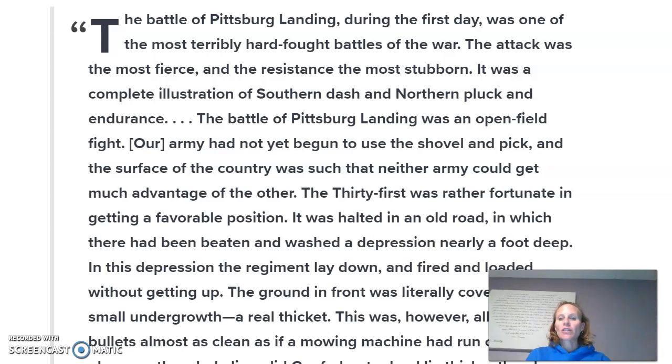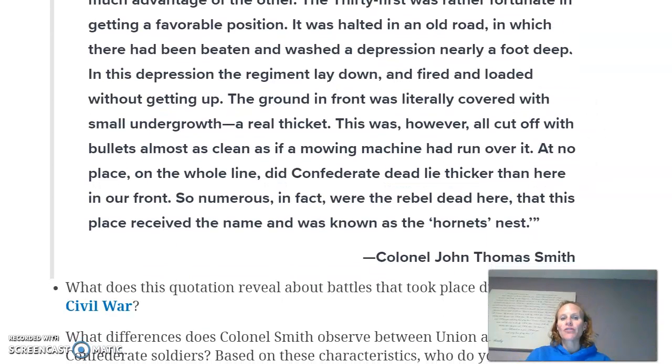There was a beaten and washed depression nearly a foot deep. That means there was almost like a hole, a foot deep, and that's where the regiment or the army lay down and they fired and they loaded. The ground in front of them was small undergrowth, a real thicket, which means it had a lot of wood and brush and kind of like outside debris. But it was all gone. Bullets were just going everywhere, right? And at this point, that's where the Confederate dead lay, right there in front of them.